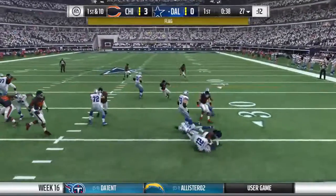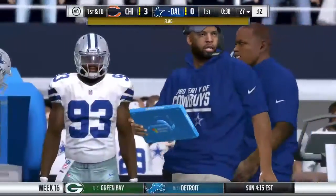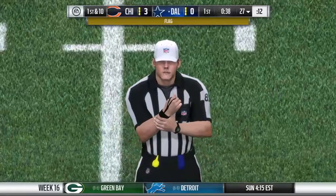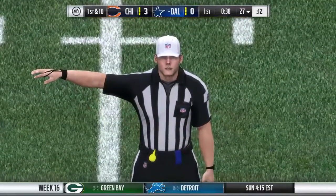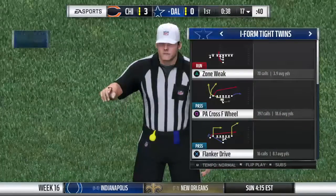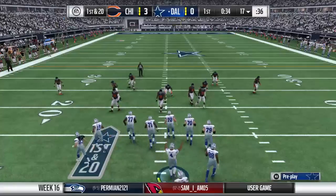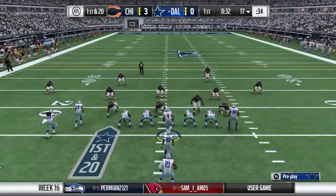Here's the first carry for Ezekiel Elliott. And he's going to lose yardage and be backed up to the 25. Holding, offense. So he got his hands a little too far outside. The ref caught him, threw the flag. It's a loss of 10 yards on the play.